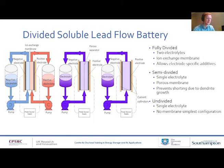The main advantage of that one is that you can then use electrode-specific additives. So if you've got an additive that you add to the electrolyte, which is beneficial at one electrode but detrimental at the other, it means you can add this ion exchange membrane, which keeps it only in one half cell.